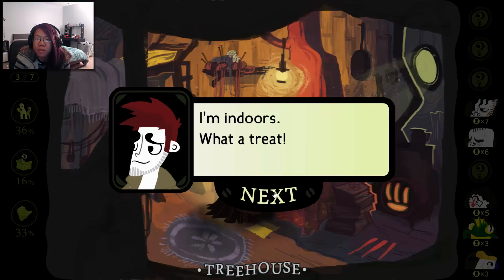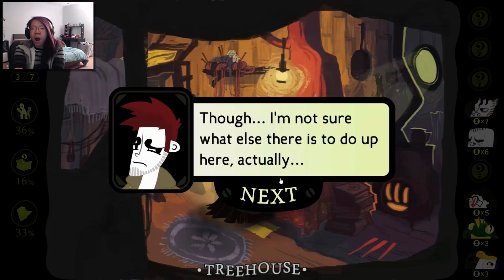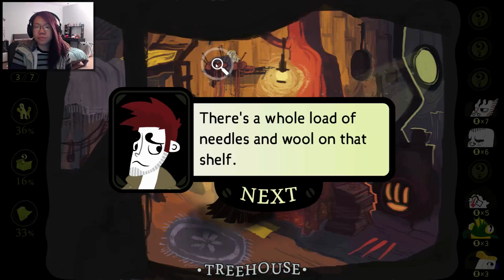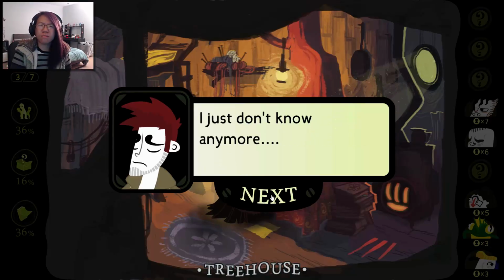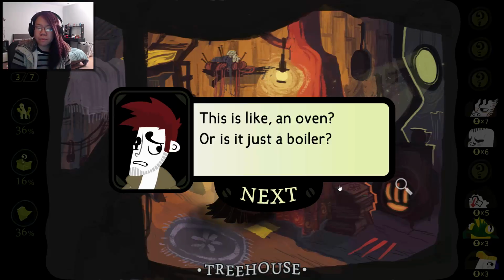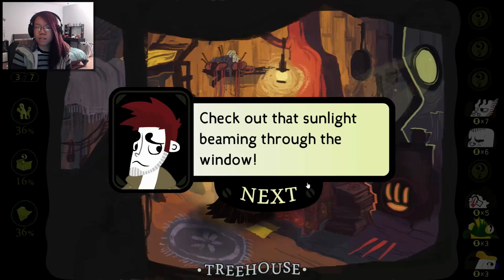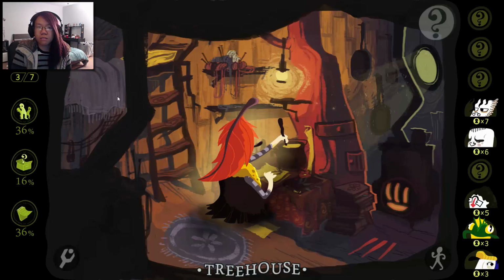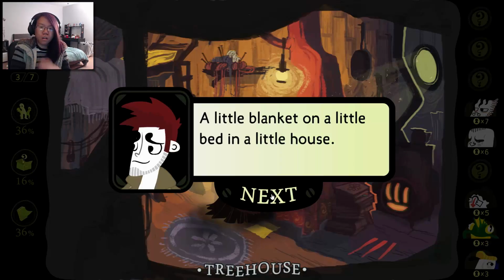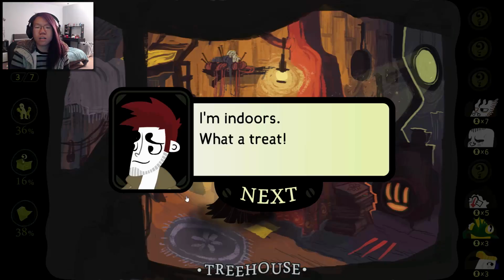What a treat. Some indoors. The crazy owner of this leaf house lady seems to enjoy reading. Though, I'm not sure what else there is to do up here, actually. Looks like you can knit! There's a whole load of needles and wool on that shelf. Or should I say yarn? I just don't know anymore. What's the difference? This is like an oven? Or is it just a boiler? It's so old-fashioned, it hurts my brain. Someone's pretentious. Check out that sunlight beaming through the window. It's so bright, I should have brought my sunglasses. A little blanket on a little bed in a little house. It makes very little sense. I don't know what's going on. I'm indoors.